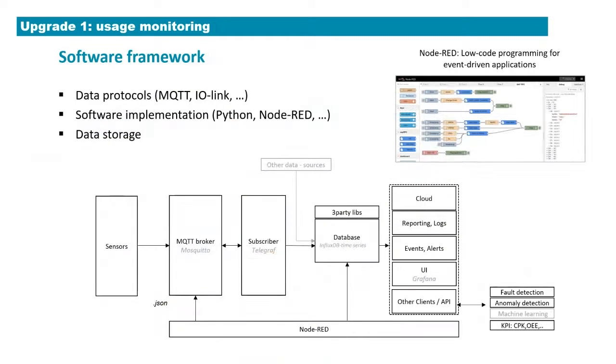The data that we measured here was then connected to a software framework. And the software framework consisted of several elements. The sensor data was stored in a so-called Influx database that was a starting point for different services, such as anomaly detection or other services. This was managed and orchestrated by a Node-RED software environment, which is a low-code programming environment that allows you to easily set alarms and set thresholds.